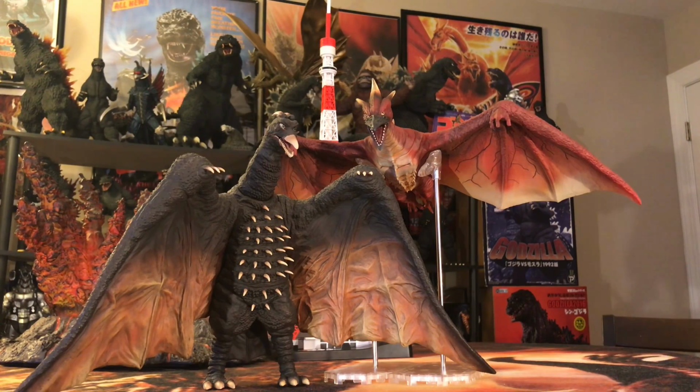But once again, like I said, this is my first time putting these two together, and they just look so great. This is just a great evolution. All we need now is the Final Wars Rodan. And I'm so looking forward to that.